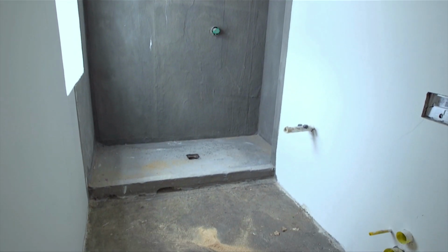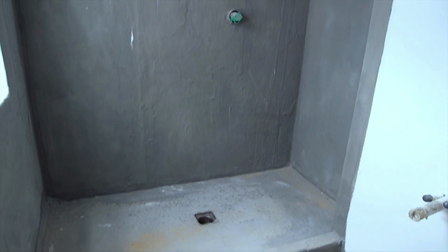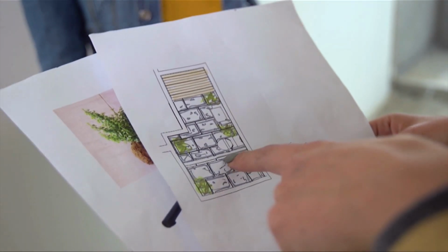Our vision at the moment is to create quite a lush cave-like space. Lots of greenery and very simple and minimalist. I'm planning on bringing in a lot of alive features, so much so that even the bath mat's going to be alive. Love that idea.